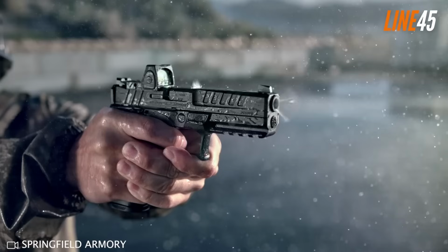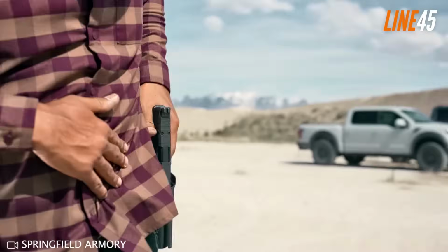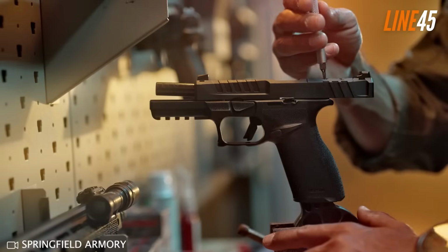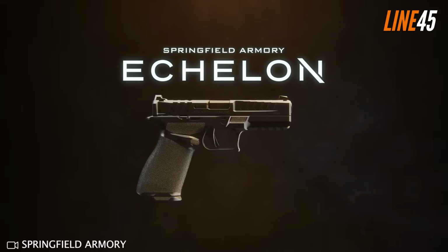Of course, the Springfield Armory Echelon is a very accurate pistol. Its average grouping for 5-shot groups at 25 yards is around 2.5 inches. It can fire duty, match, and defense ammo with no feeding issues. There are no malfunctions whatsoever, just pure enjoyment. From a mechanical perspective, the Echelon is perfectly fitted.